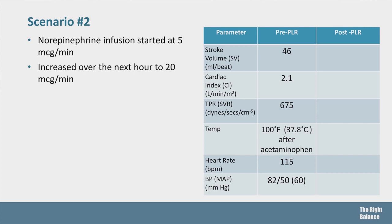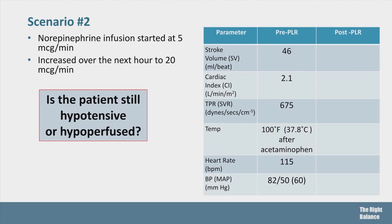Now, the one thing I want to remind everybody, and I'm going to mention, so pre-PLR, stroke volume is 46, cardiac index 2.1, TPR 675. Our temperature did come down a bit, so that's good, and our heart rate came down a little bit, but our mean arterial pressure is still low. Right? So we're still hypotensive, we're still vasodilated, and our stroke volume is still low. So our question would be, is the patient still hypotensive or hypoperfused? And we've already answered that. That answer is yes.